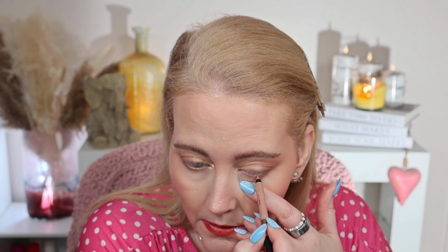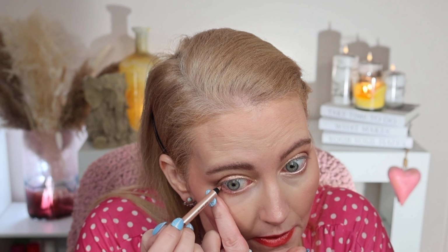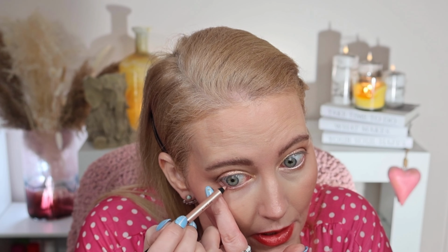Normally I use my Victoria Beckham for this. So you can see that pop of brightness. Hopefully that shows up on camera. This side, because I haven't done that side, so you can see hopefully the difference. I think it really wakes the eye up and gives that lovely sort of shine. Very nice colour this actually. It's slightly different. It's not quite as white as the one I used from Victoria Beckham. This one is very nice. You can see me using this one regularly actually.